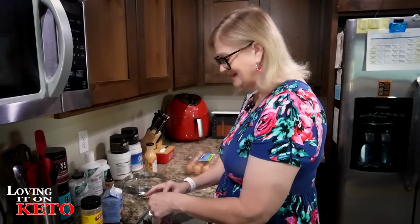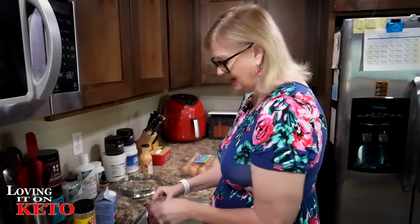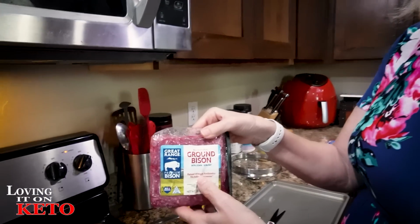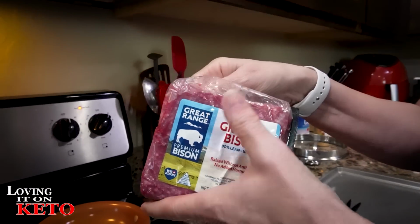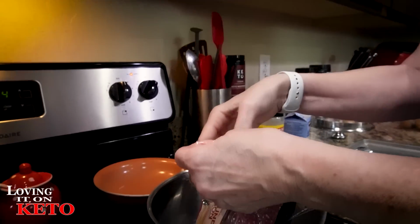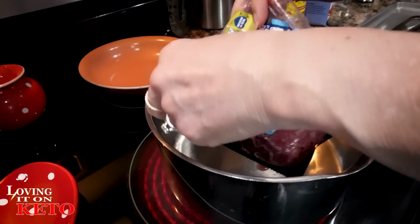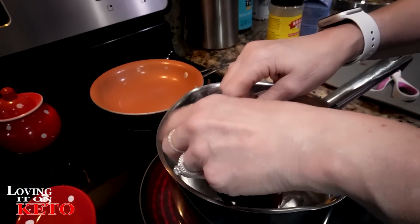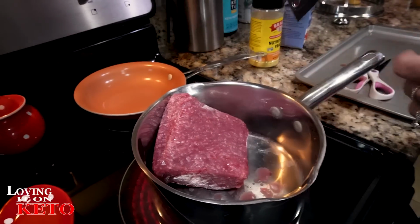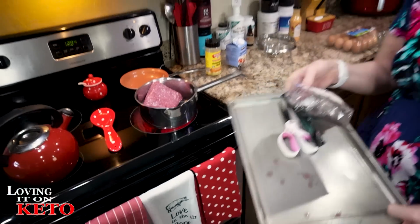So I'm going to cook the bison. And this is 90% lean, 10% fat. We get this at Costco. Comes in a 2-pack, doesn't it, Harry? Yep. So I'm going to cook the bison, make him some eggs, and then I'm going to scramble my eggs after. Let me put this over here, piling up the dishes.